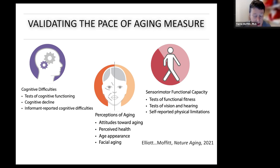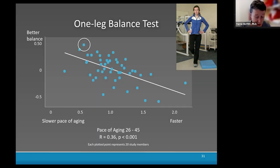So next, we wanted to validate the pace of aging score by testing if it predicted cohort members' outcomes on cognitive, perceptual, and sensory motor kinds of measures that are used in geriatric medicine. The full report was in Nature Aging this summer. I'll just give you a few concrete examples. Here you see that the fast agers already have poorer balance at age 45 than the slow agers. The white circle reminds me to tell you that each data point on this slide represents 20 of the 938 cohort members who took part at age 45.